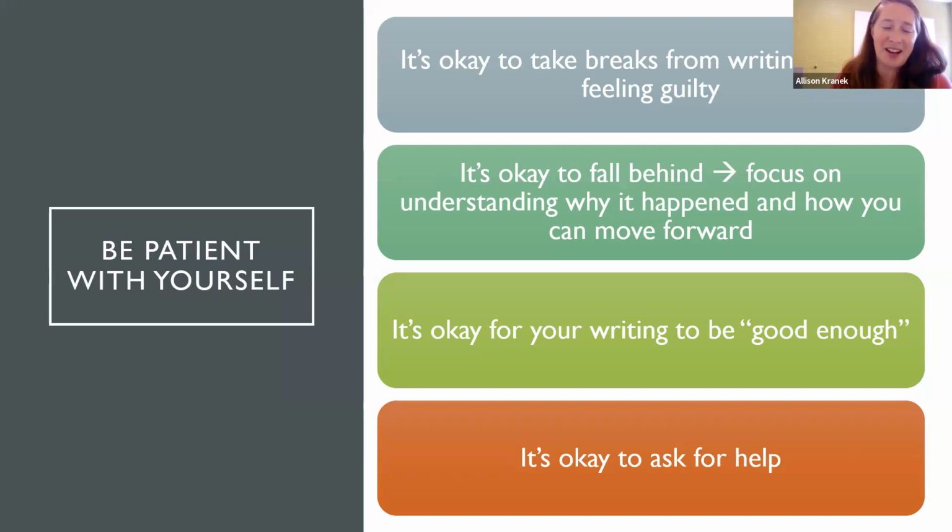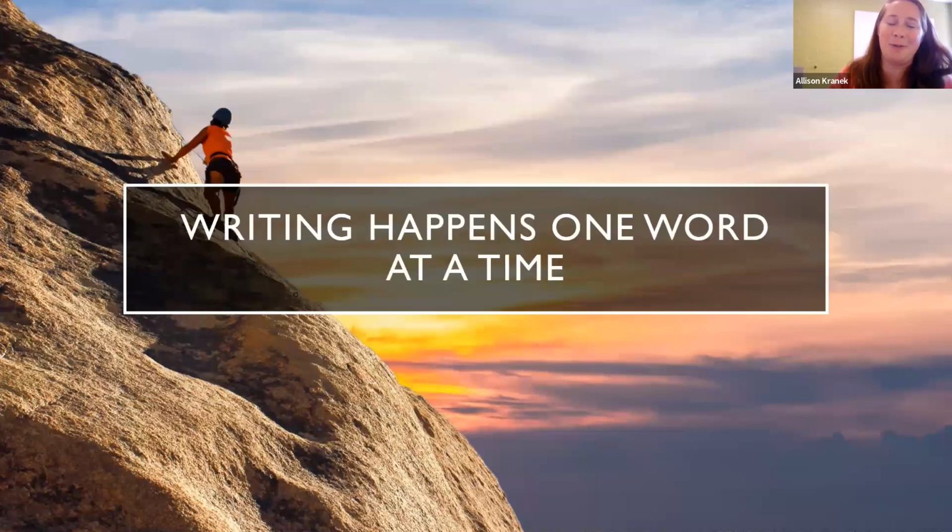But then it's also okay to ask for help and to just be patient with yourself. Maybe that's getting support from the Writing Center or getting support from your cohort. Maybe it's finding a therapist to help work with you through grad school. Any of that is okay. And it's good to be able to advocate for yourself.